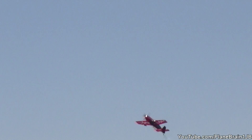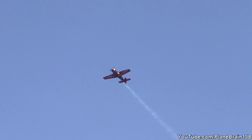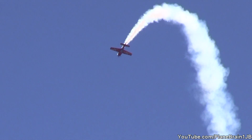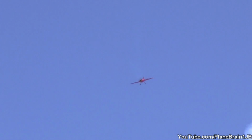The Extra 300S is custom built by Walter Extra in Germany, flown by some of the world's most impressive aerobatic pilots. It's flown to any number of championship titles, and way up there in the air, it pulls inverted over the top. Snaps the airplane around a couple of times. The smoke system not cooperating temporarily.